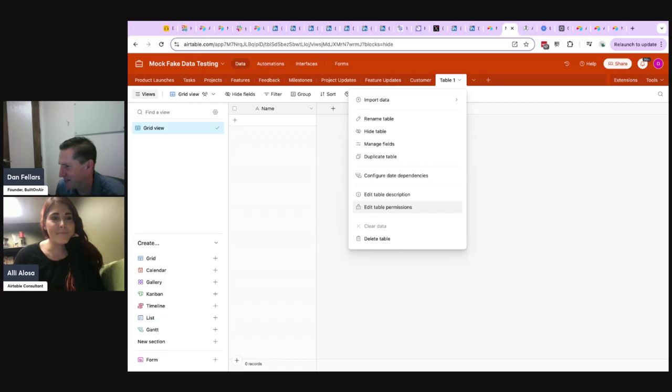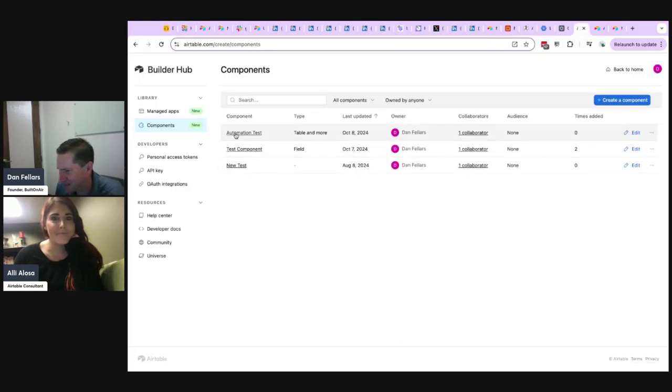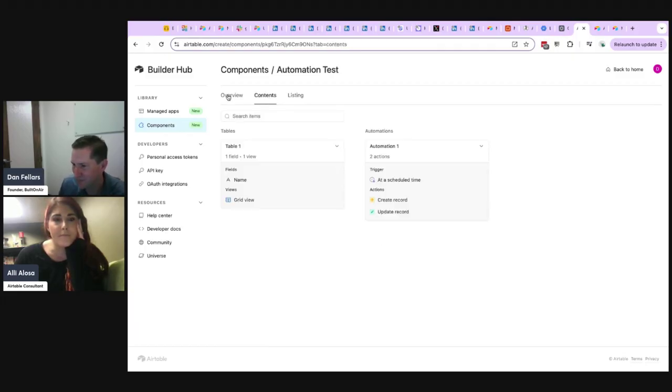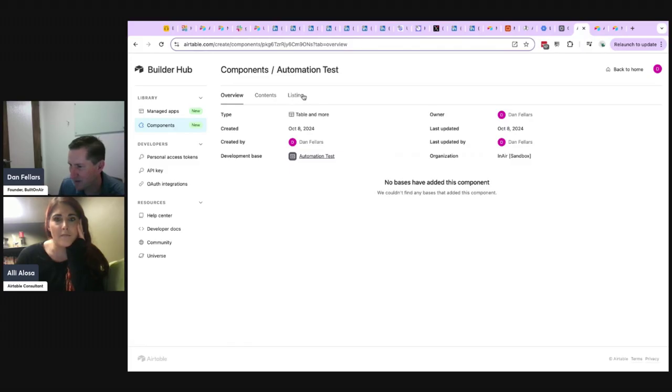Yeah, I didn't see in the management of these a way to lock it. You can lock down who can install it. Yeah. My guess is whoever can install it can uninstall it. So if you lock down who can install it, then only those people could uninstall. That makes sense, I think. Yeah.